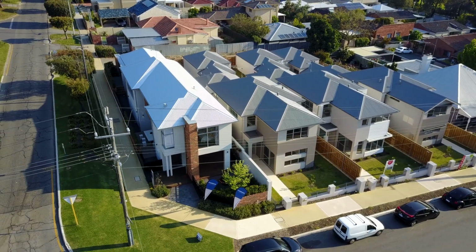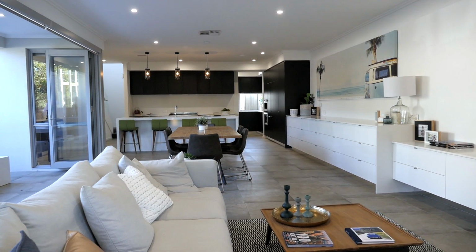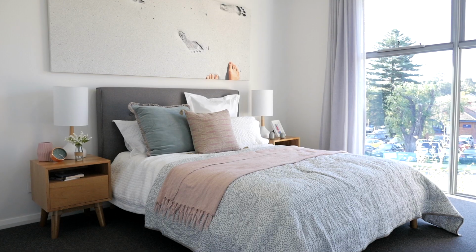This display is nestled in Claremont and showcases what you can build if you have a narrow block. The home feels bigger and doesn't feel hemmed in. Inside the home, when the bifold doors are open, the entertaining space doubles, joining the inside of the home to outside. There's a study out the back, and all the bedrooms upstairs take advantage of the view.